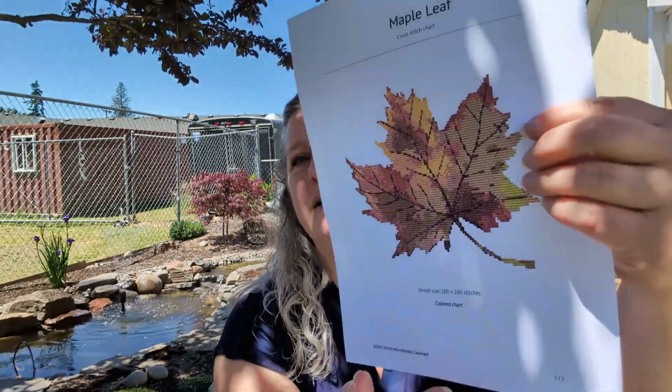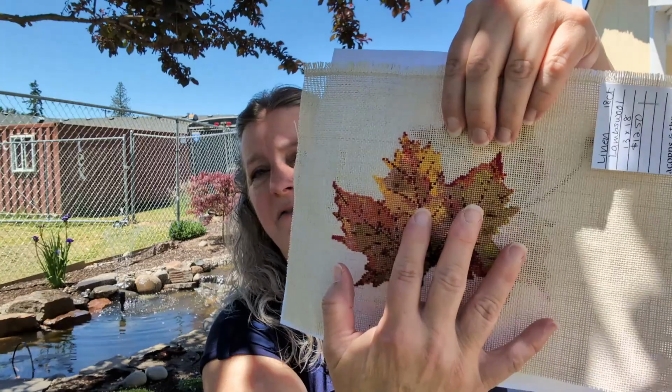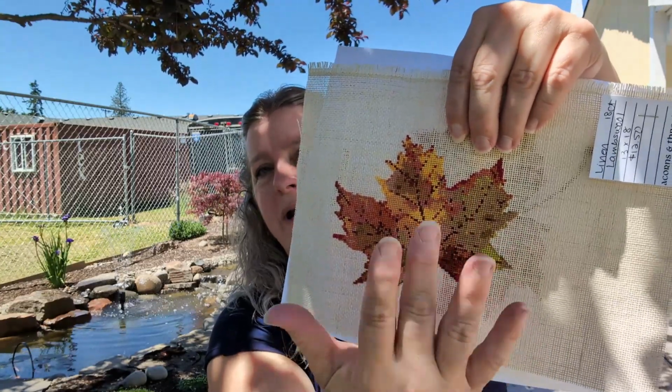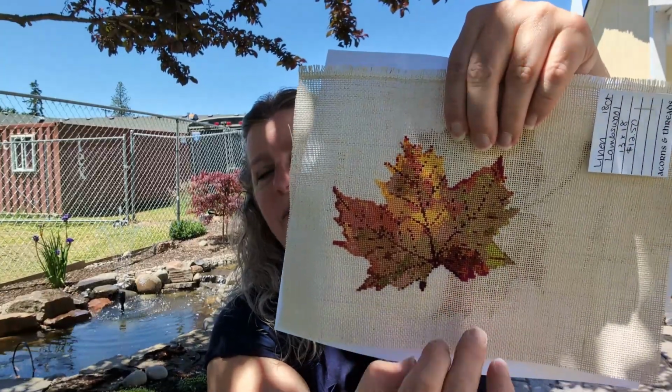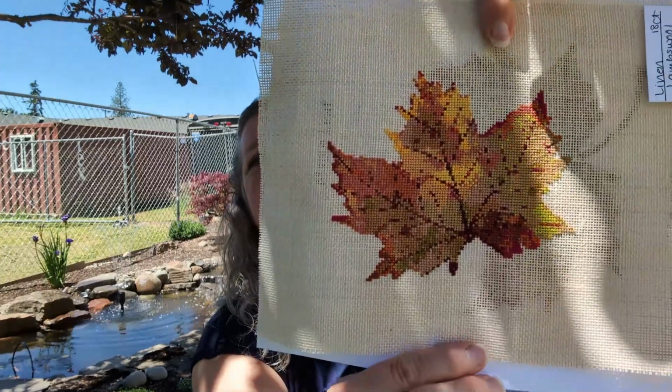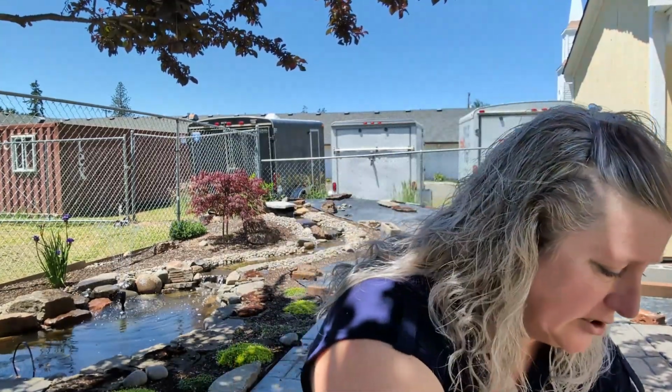What I'm going to do with this, and the reason I didn't put the stem in, is I'm going to make this into a needle book. It will have an inside finished part, and then another part that will open up to the back, and I'm going to connect it right here. Having the stem would make it be in the way. So that's what I'm going to do with this. Eventually, sooner rather than later on this one, for sure. I need to get it finished for a reason. So it's got to get done.